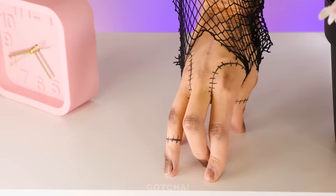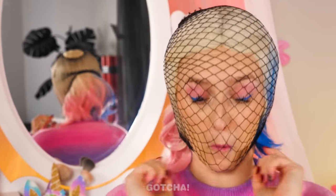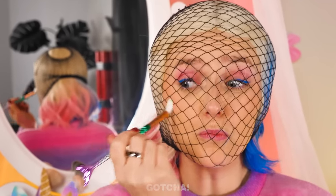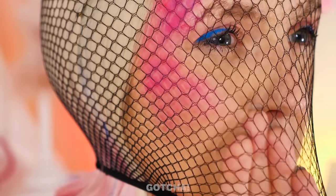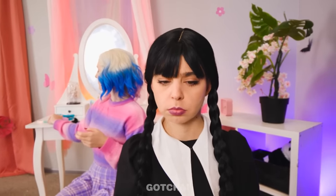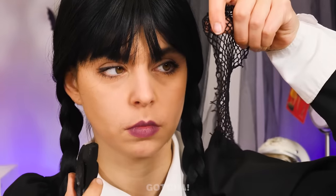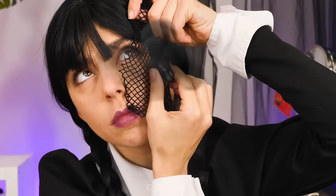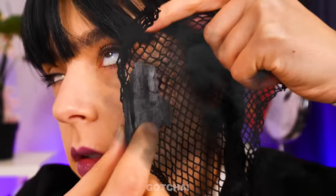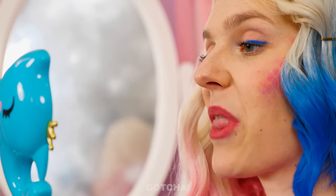Oh, look, it's Thing. Is that your new style? I'm gonna need those tights, please. This is embarrassing. I'm gonna put these tights over my head. Then I'm gonna add blush on over my cheeks. See? They look like scales. Humph. I can do much better than that with this coal. I'll do exactly what she did. Tights over the cheek and apply blush on. Too easy. Huh? She's applying lipstick now too?